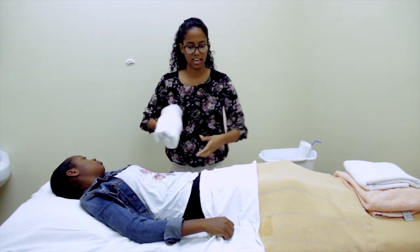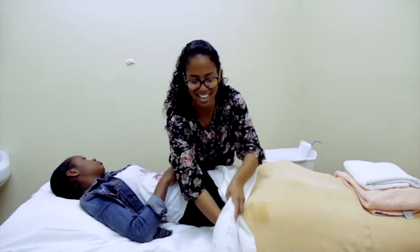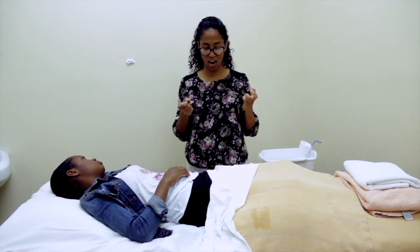So we're going to pretend that right here is the microwave. I'm going to stick it in there for about 3 minutes. You can do it for 4 minutes, 5 minutes, it would not burn. We just want that towel to get nice and hot.